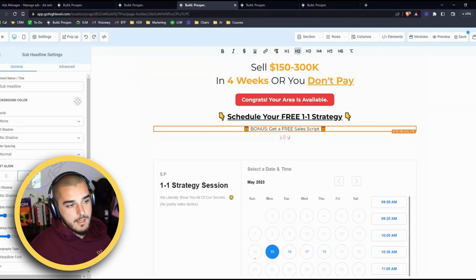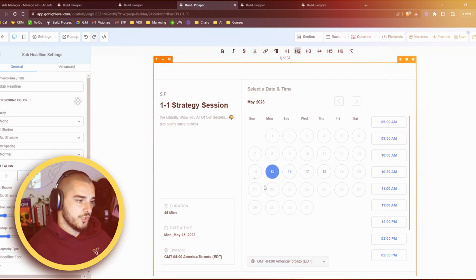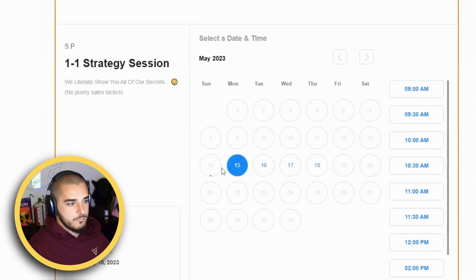Adding this, I actually increased our conversions on this page specifically. So if you tell people that they'll get a little free bonus, incentivize them to take the call, we found that that's actually increased conversions. So then here, it's pretty simple. People just go ahead and they schedule a call. Very simple: name, email, phone number. They select a date, time.